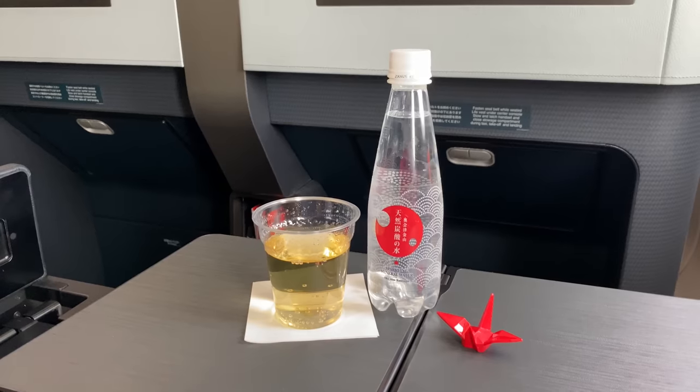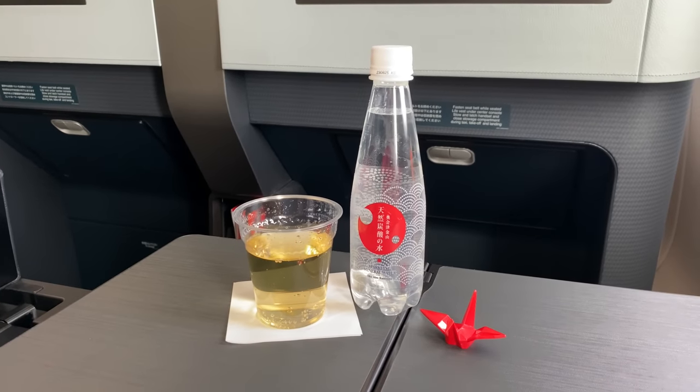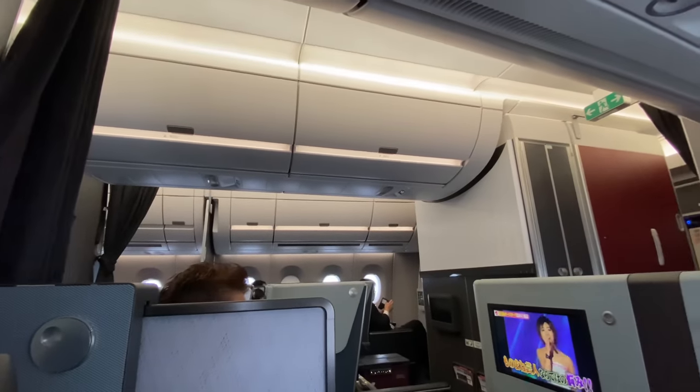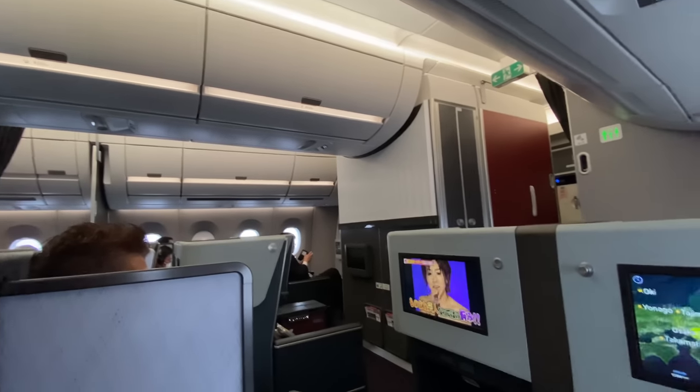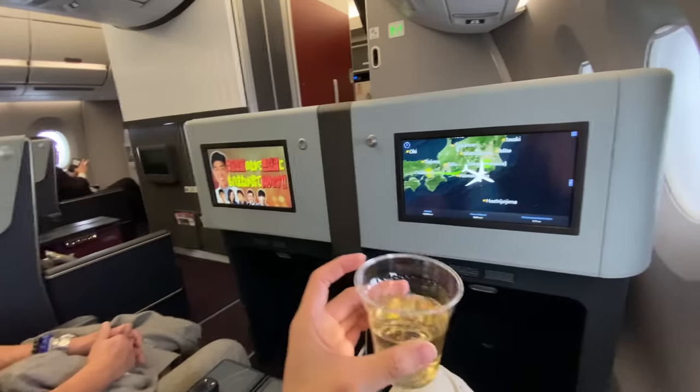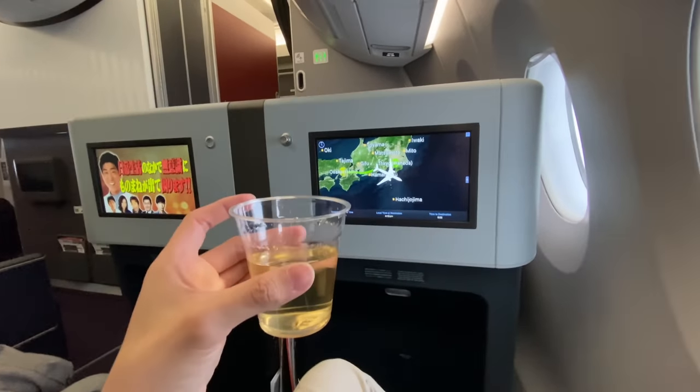25 minutes into our flight, the cabin crew came back to collect meal trays earlier due to the turbulence near Tokyo, which means the seatbelt sign will be switched on earlier than usual. So he's put my champagne into a plastic cup so I can continue drinking until we land. He also gave me a new bottle of sparkling water. So now let's quickly conclude this trip report right here, right now.